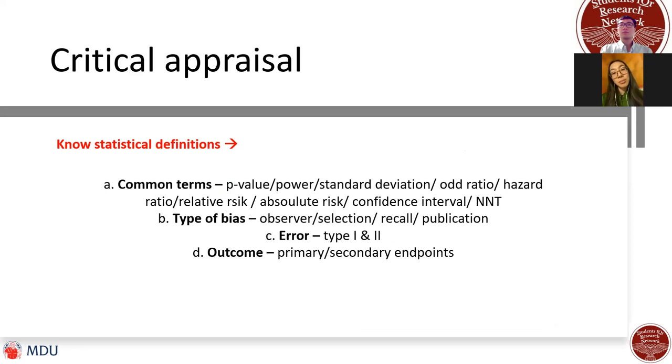As I talked about before, some interviewers will ask you about definitions, so common terms such as p-value, confidence interval, relative risk, types of bias, errors, outcome, and things like that. So all of these you want to prepare for.